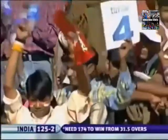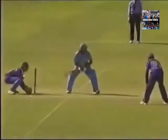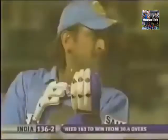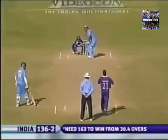Well, this is an amazing shot because he was looking to hit it square. The ball just didn't come on. In the end, he's just bludgeoned it between mid-off and cover. You can see the power behind that shot. Leg spinner bowling from round the wicket. We'll take a look at it again.